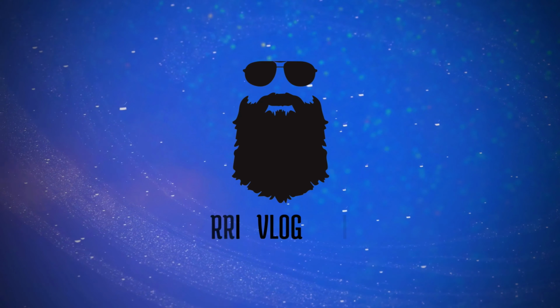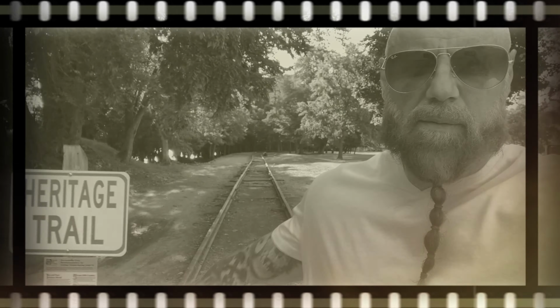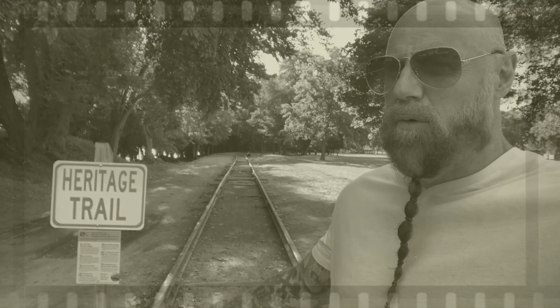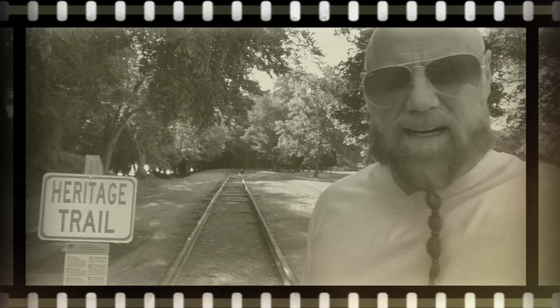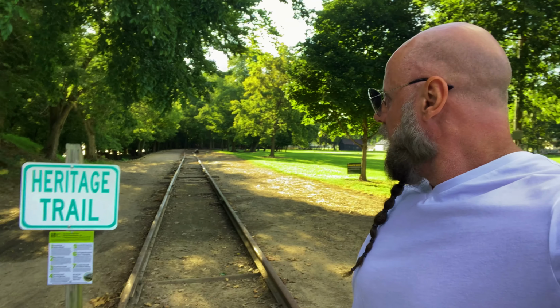I guess that's it, eh? Because it pretty much says it. Heritage Trail, right? So, yeah, old railway. You know what? I need to do some research. I don't even know what they used this railway for. I'd say probably maybe coal or steel and stuff like that. Because there is a power plant just up the road. So, anyway, this is the trail. So, I guess I'll check in with you on the way up there.